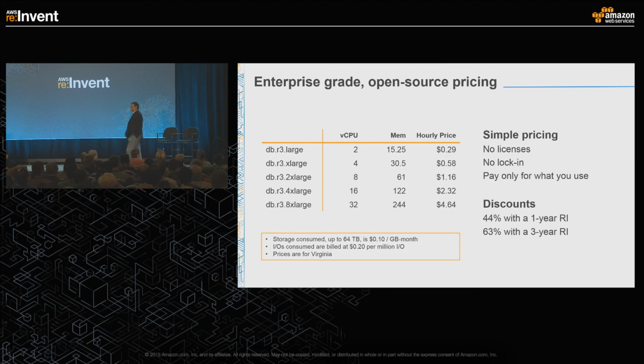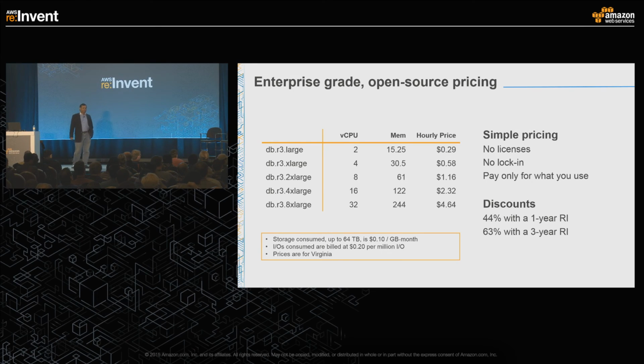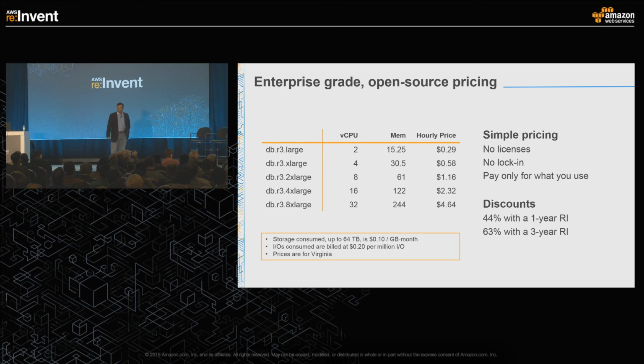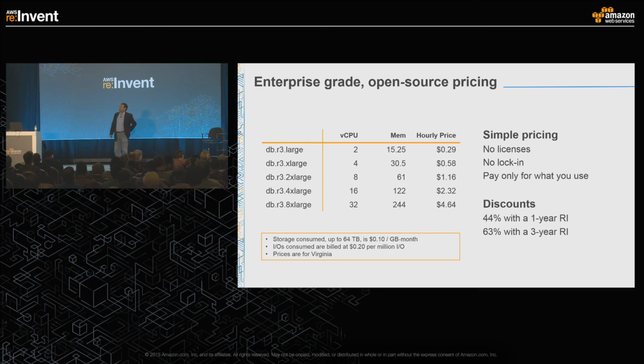So this is our pricing, again, available openly on our website like any other AWS service. If you look at R3 Large, that is the smallest instance that we provide, it's an hourly price of 29 cents. And if you go all the way up to 8X Large, it's $4.64. It's simple pricing. There is no licensing like your commercial databases. There is no lock-in. You pay only for what you use. And if you use reserved instances, you get a pretty good discount, up to 44% with 1-year RI, and 63% with 3-year reserved instances.